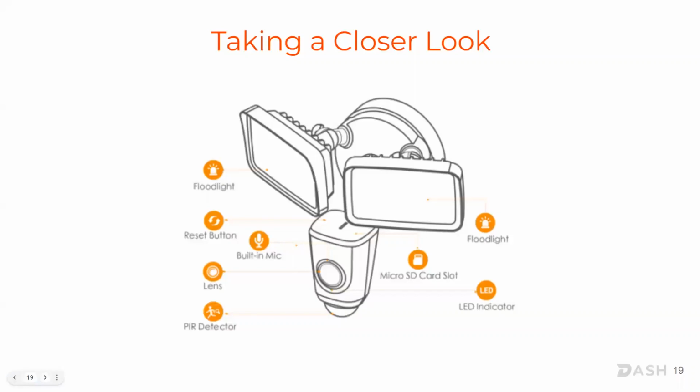So just taking a closer look here on the Flutter floodlight camera, you've got your two floodlights, which are adjustable on articulating arms. The actual camera pod is also adjustable on articulating arms. So you can use this under eaves and soffits as well. You have your two floodlights, then your camera pod, which is going to house your hard reset button, your built-in microphone, your lens, your PIR detector, of course your micro SD card, and your LED indicator.